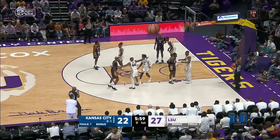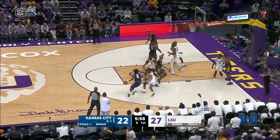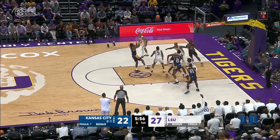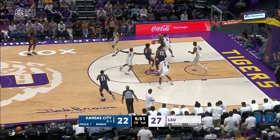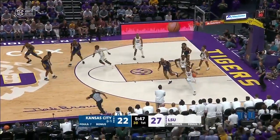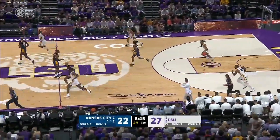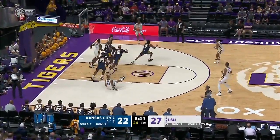Unless you're able to get in there and slap it. Promise Idiaru checks into the game, the freshman out of Germany. Step back free throw, misses left. Rebound hits the floor, and Promise Idiaru picks it up. Makes a little short pass to the top of the key for the jumper. That's one place that Kansas City has the advantage over LSU, is rebounding. Now 15-12 on the boards.